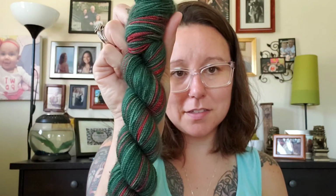So that has no pattern, like I said. I'm just making up the slipping of the stitch every fourth stitch, just whenever it's about to change color. I'm excited though to cast on the darker green, because the green is so pretty. I love it. All right, there's that.